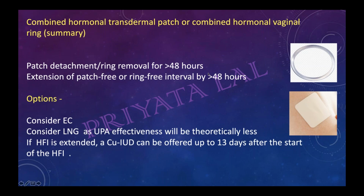But if there had been more than 48 hours, either a patch was removed or partially attached, or the ring fell off, something had happened, and there had been more than 48 hours. Now if this scenario comes, what will be your answer? So this is your answer. For this patient, you have to consider emergency contraception.